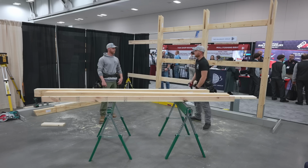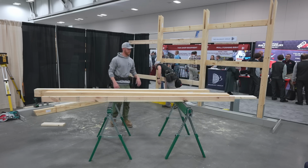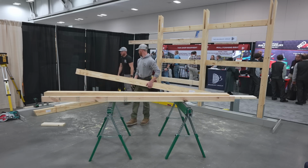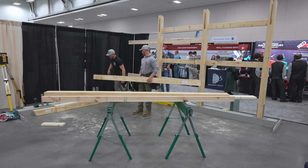Okay, let's go ahead and lay these out, Greg. That's it. Oh, that's our corner column. Yeah, we're going to leave that. Let me do that. There.